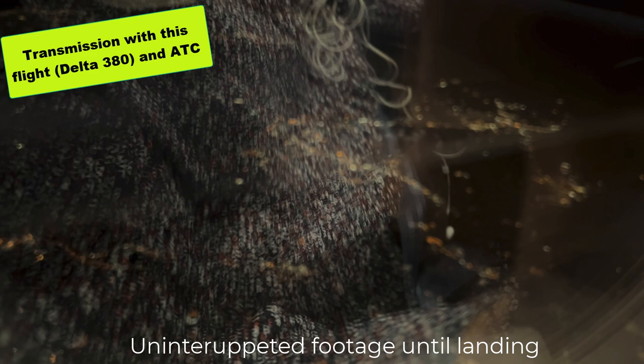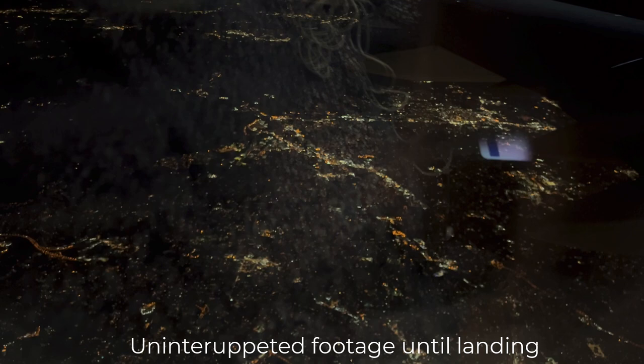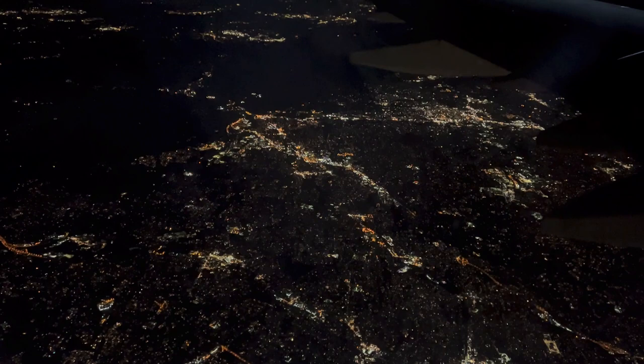Playing the right side for now, we're getting a little closer to it. Alright, thanks, Delta. Our pilot really wants to land on runway 4 left. It's closer to the terminal, but runway 4 right is the active runway. We're told to fly a heading of 150 degrees after flying over LaGuardia.